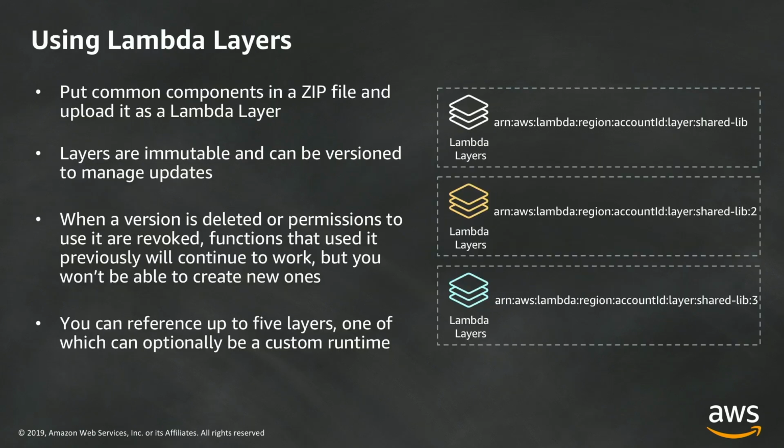So, some of the details about Lambda layers: you can zip your common code within the deployment package and create a Lambda layer. Lambda layers are immutable, but they can be versioned to manage updates. What immutability means is, if you created a layer and then deleted that layer, your Lambda function which is using that layer will continue to work, but you won't be able to create any new Lambda functions with that layer.